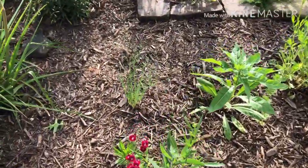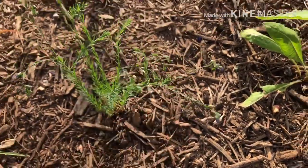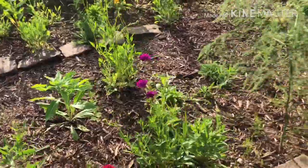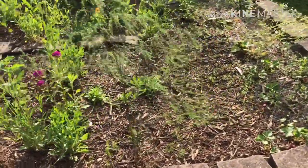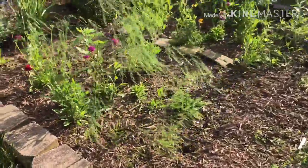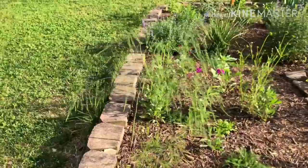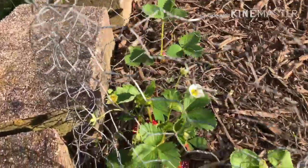This was blue flax. As you can see, there's only one little bud left, but that was beautiful. A couple of these things have buds but have never bloomed yet, so we're still waiting. My asparagus shot up like crazy. And looks like a fern tree now. And then look at all of these.